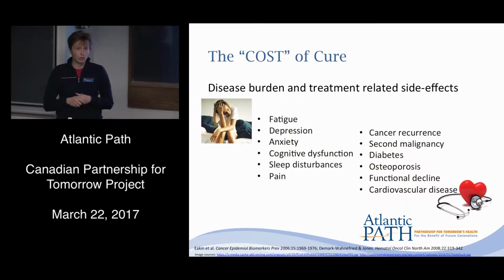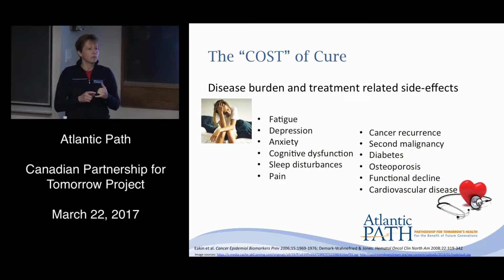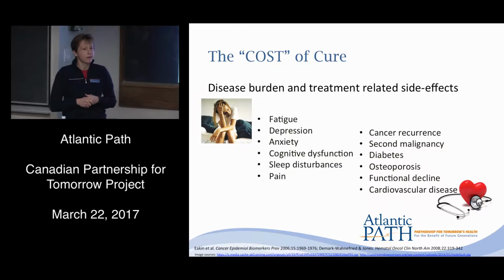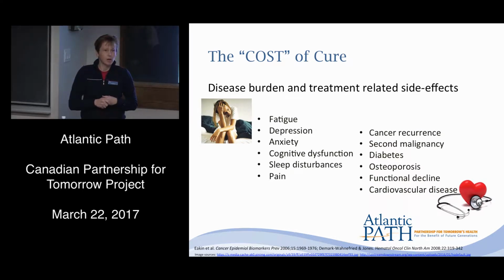But there are some consequences or late effects associated with the diagnosis and treatment. So some that some of you may be very familiar with are fatigue, depression, anxiety, these types of things. We also see an increased risk of cancer recurrence, secondary cancers, and other illnesses and diseases as well. So diabetes, osteoarthritis, osteoporosis, functional decline. And an area, again, that I'm particularly interested in is cardiovascular health. One of the reasons I'm more interested in this is that cardiovascular disease, as you saw me go through quickly on that previous slide, is our number two killer. So you put those two together, there's a substantial burden there.